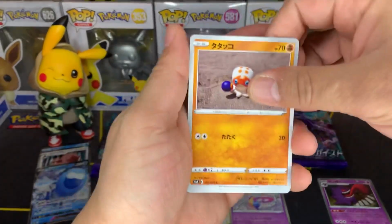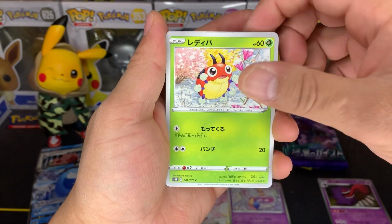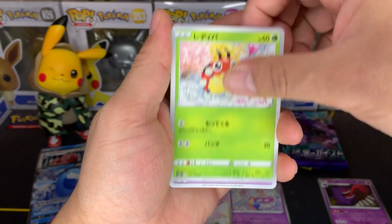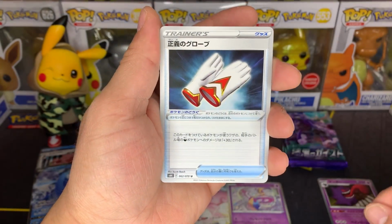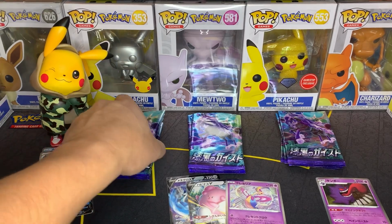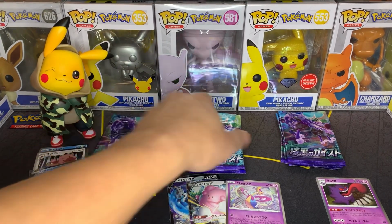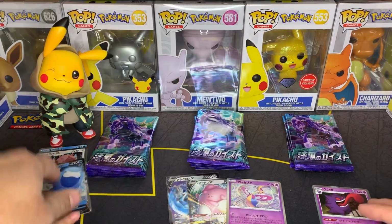No, first really. Fabapuss, Golett, Lillie, and a Haunter, and then Justified Gloves. I believe that was Justified Gloves. So good. So we're down to 5 apiece. Oh, wow. Yeah, we're halfway through. Exactly halfway through.